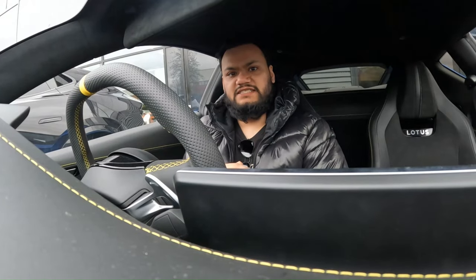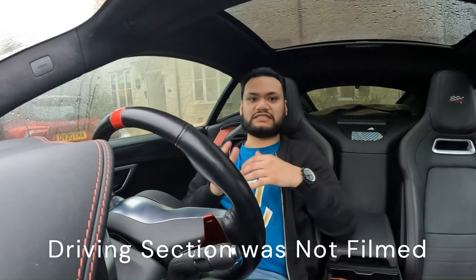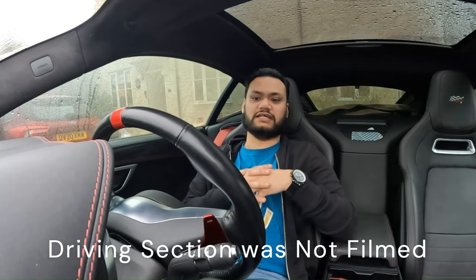So that's the exterior and interior done, so let's see what this car is like to drive. So I'm not sat in the Emira, since I was unable to film the driving section, but I can tell you what the driving was like.